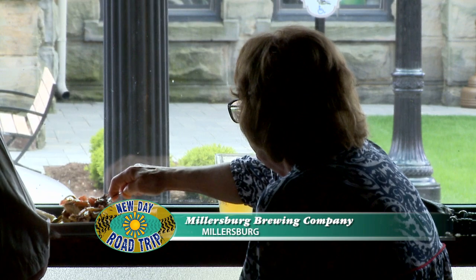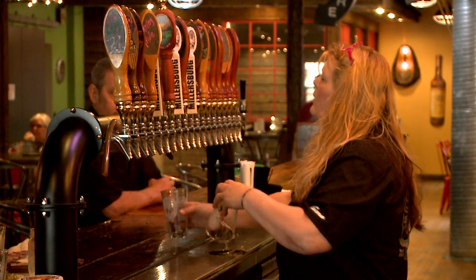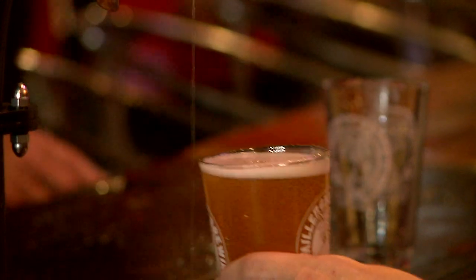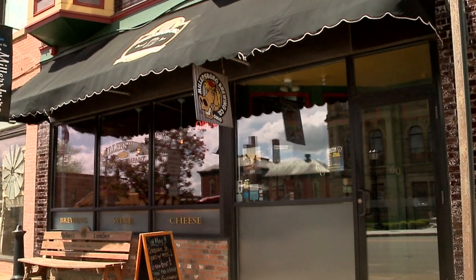We get people from all over the world, actually, the United States, as well as the world, but a lot of people are here visiting the Amish or seeing the Amish, and so they are so happy to have a place to come drink beer. And we also offer wine and liquor as well if the beer is not their thing. It's just a nice way to unwind after a day of being a tourist.